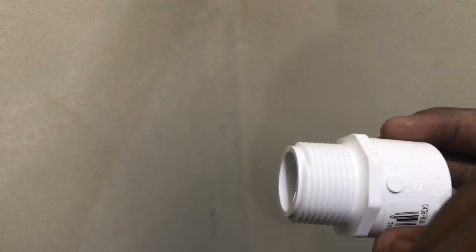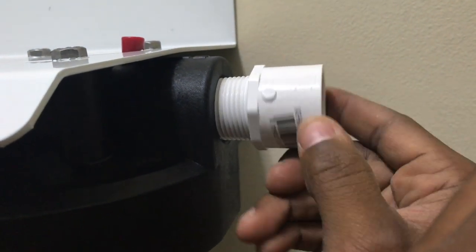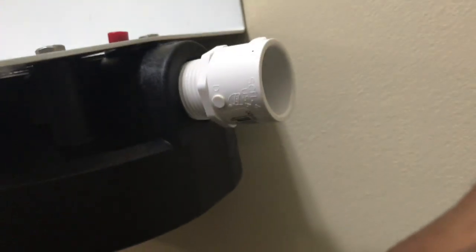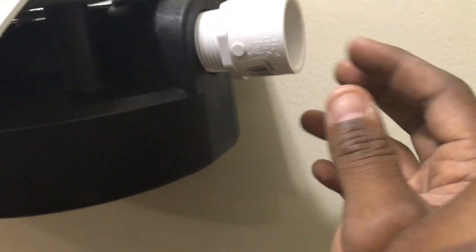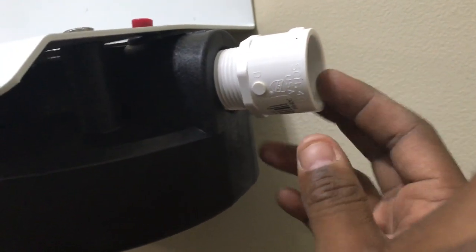I have these. I'll be installing these in here. Put some tape. I can do that right now. I can make these and I can install these in right now. Here's a 1-inch. I'll be using 1-inch diameter PVC. So this is the 1-inch fitting.